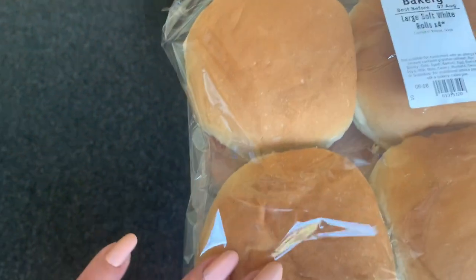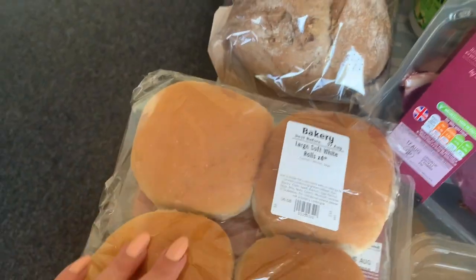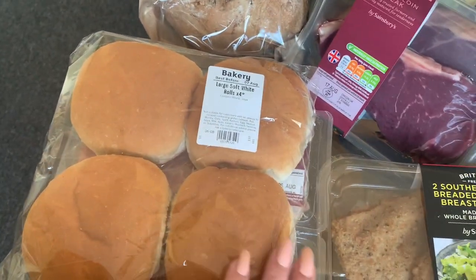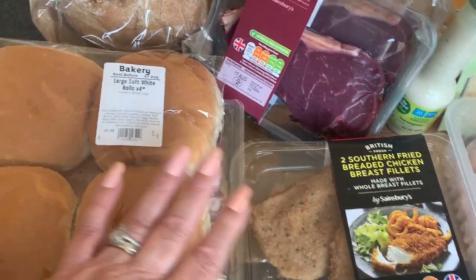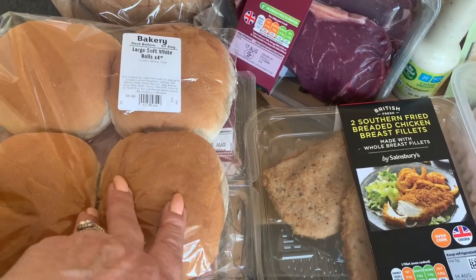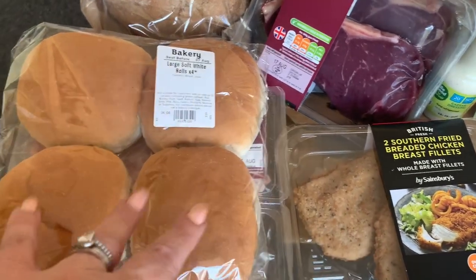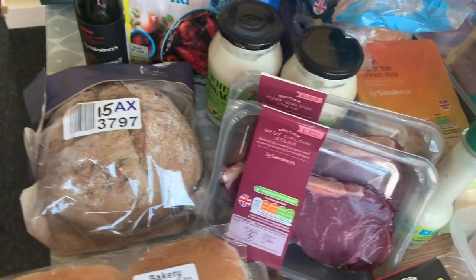Anyway, here, bread rolls, 4 large bread rolls. What we tend to do is sometimes we have a bit of a fake away night, and I will put this chicken burger into these. So it's a little bit like having a KFC kind of thing, with some fries, that sort of thing.